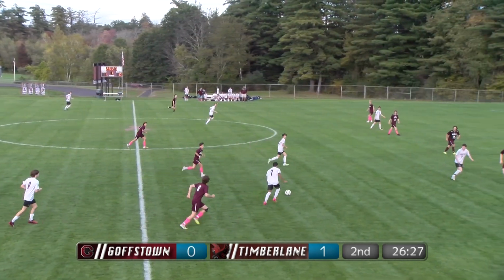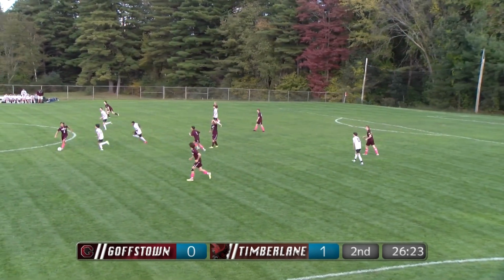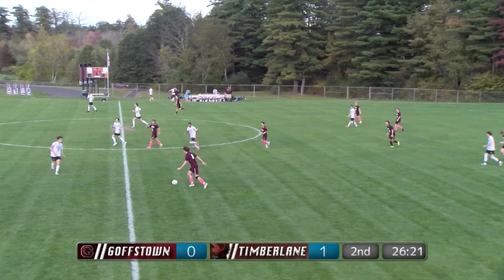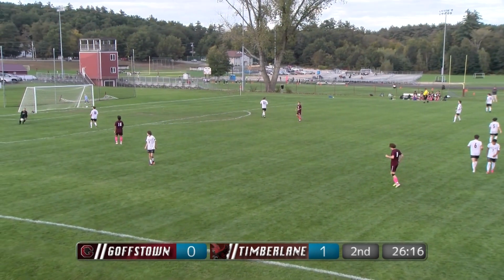Dylan to Davin. Boris, Davin. It's a deep ball. I think David will come out for that.